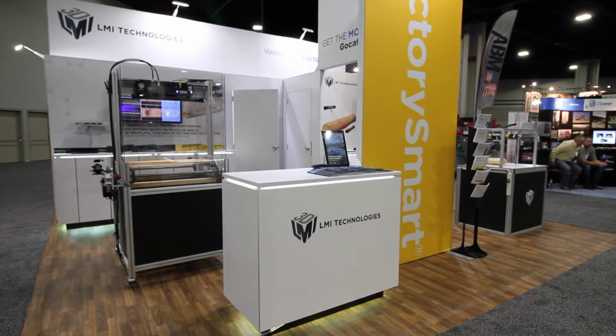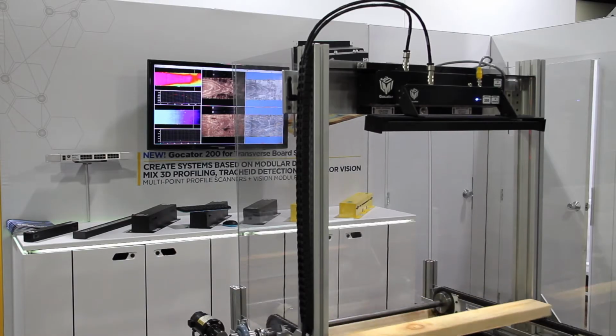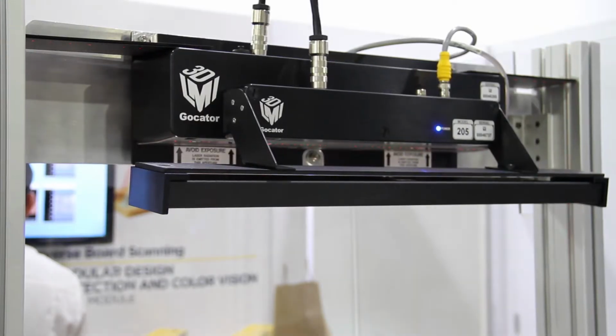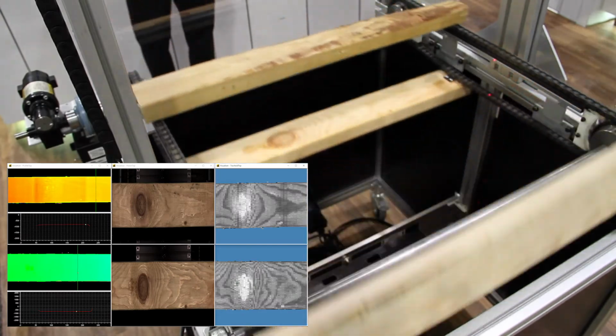This year we're showing our latest Gocator development, where we are developing the next generation of our multi-point scanners known as Chroma+Scans. That's the Gocator 200 series. It is a modular design where you can put together the type of scanner needed for your needs. In this demo, we have mounted together a Gocator 250 with the camera module Gocator 205 and a light bar.